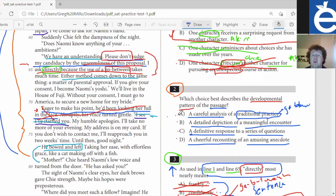This is about personal lives. This is not a careful analysis of a traditional practice. Looking at B, a detailed depiction of a meaningful encounter. The meaningful encounter would be the proposal. So detailed depiction, that fits pretty directly, so we can hang on to B.